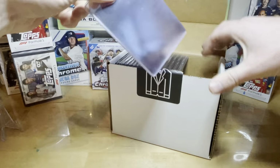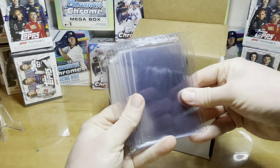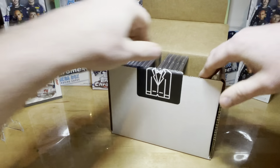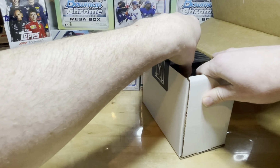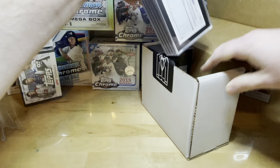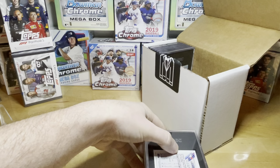What's great about Eric Drew is he ships your card savers back for you. And I want to get these in a few different piles and let a couple other people do the reveals here.